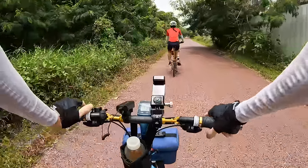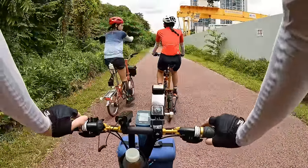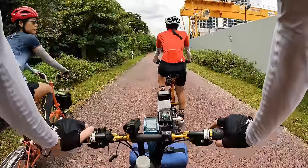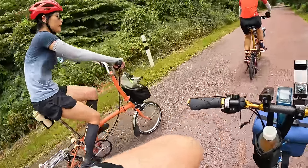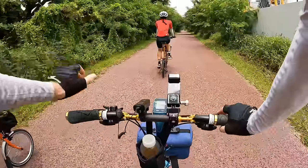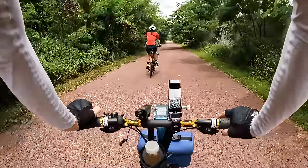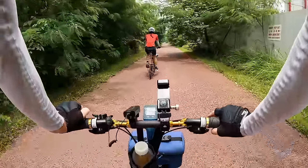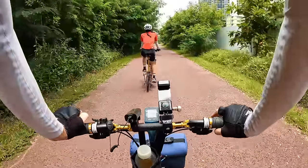Okay, yeah, we're turning onto this other section. A lot nicer pavement quality. All the way straight. So this is an old railway line that they changed to this path? Yeah, okay. So in America we call this the rail to trail. They convert the railway line to a trail. We've got a bunch of these actually in my hometown in Michigan.